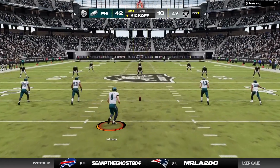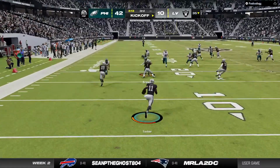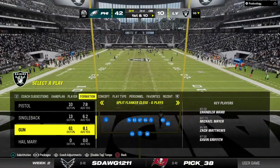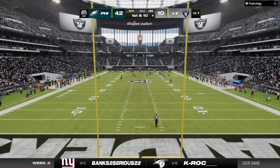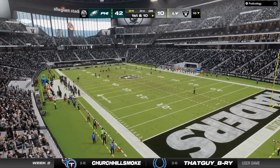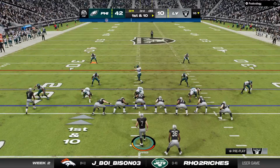Here's Johnson set and ready to kick this one away. They'll elect to bring it out here from the end zone. And in hindsight, probably should have taken a knee as he only gets this out to the 16-yard line. At their own 16-yard line. The offense for Las Vegas about set to begin the drive.